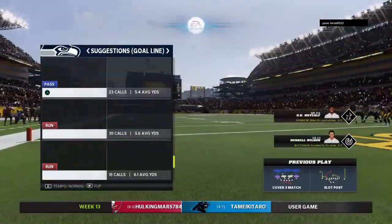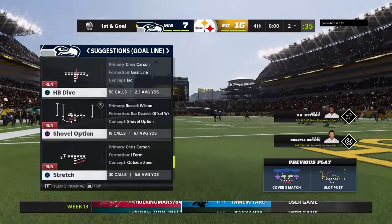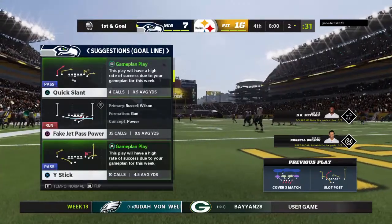So a moment to catch our collective breath after the 4th down conversion. We'll return with more after this. You're watching the NFL on EA Sports.